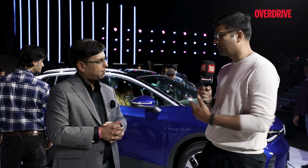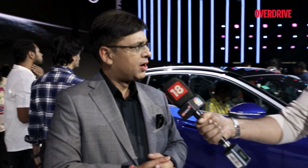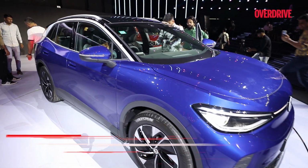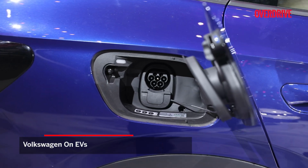And how do you see the segment where you're trying to put this? It's a very niche segment, to be honest. It's going to be positioned in a very premium space in the whole EV juggernaut that's happening right now. The EV market itself is not very big, but the endeavor is not to target volumes with this.